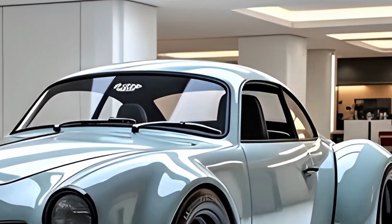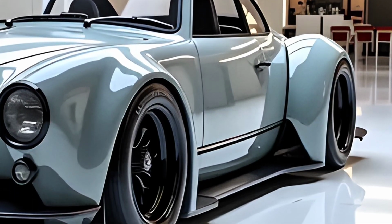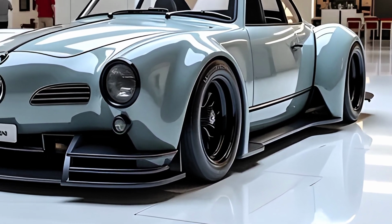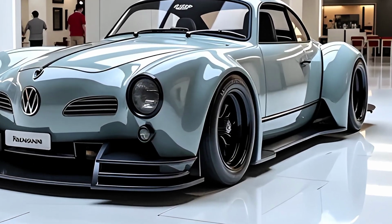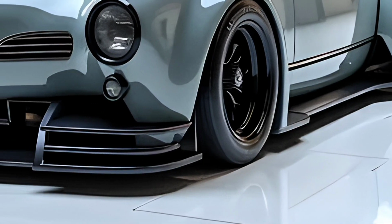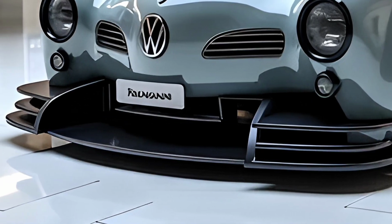The car adapts to different driving modes, from eco and comfort settings to sport and performance modes that sharpen throttle response, stiffen suspension, and enhance steering feedback. It's not just a car for Sunday cruising, it's a driver's ideal car built to deliver excitement every time you get behind the wheel. Now let's talk price, because that's where the Karmann Ghia becomes even more interesting.